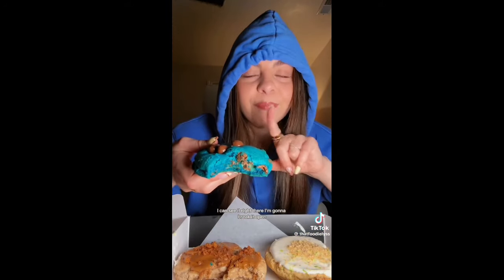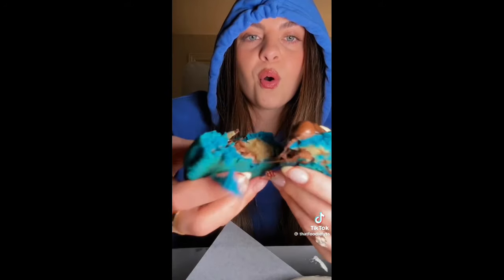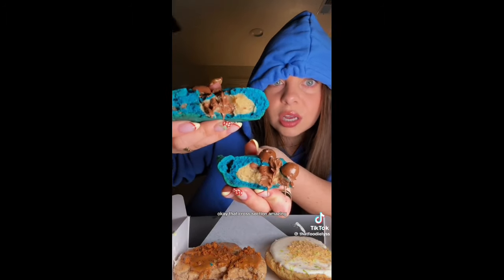Okay, so far this is just a milk chocolate chip cookie. There is cookie dough inside. I can see it right there. I'm gonna break it open and we're gonna take another bite. Okay, that cross section, amazing. I'm gonna take that bite right there, but we're gonna dip it in milk.